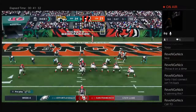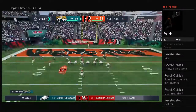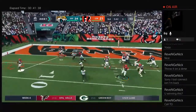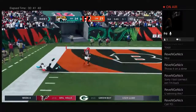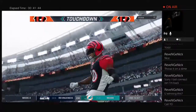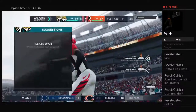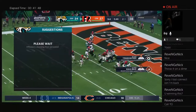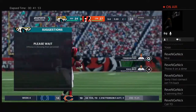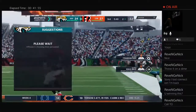And the Jags have 5 in the secondary here on 3rd down. Here's a quick throw out left. It's complete. And he will take it on in for a Bengals touchdown. Deshaun Jackson with his 2nd TD of the game, his 6th on the year. And the Bengals have taken the lead.